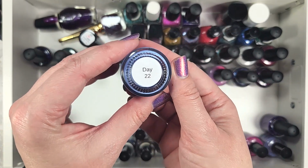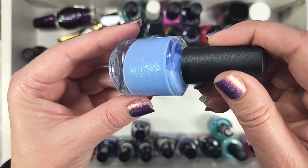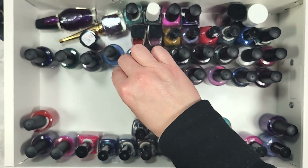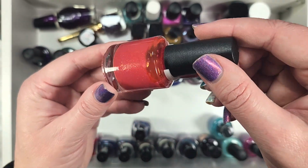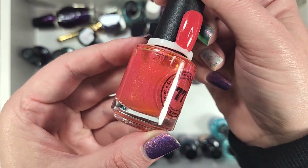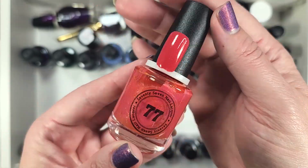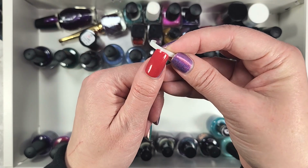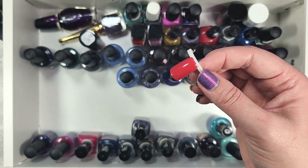Next up we have day 22. This one is somewhere between a periwinkle and a cornflower blue, and it has a subtle shimmer. So this is another one that I will be holding on to. Next up we have Love in Bloom. This one is a very unusual shade of kind of like a dark watermelon, kind of leaning into the reddish orange color range. I am trying to decide though if this is one that I would wear, which I think it is, but when would I wear it? That's another thing that I've been trying to sort of figure out.